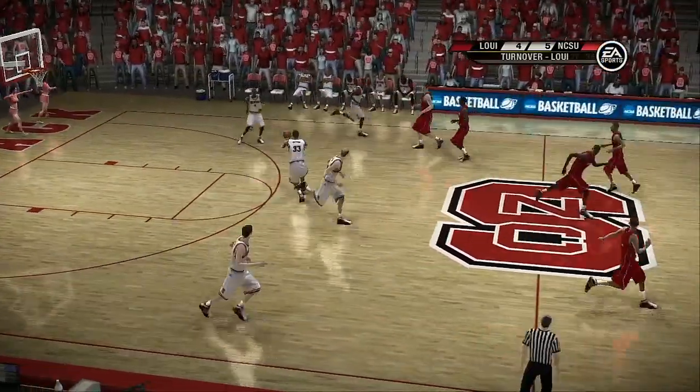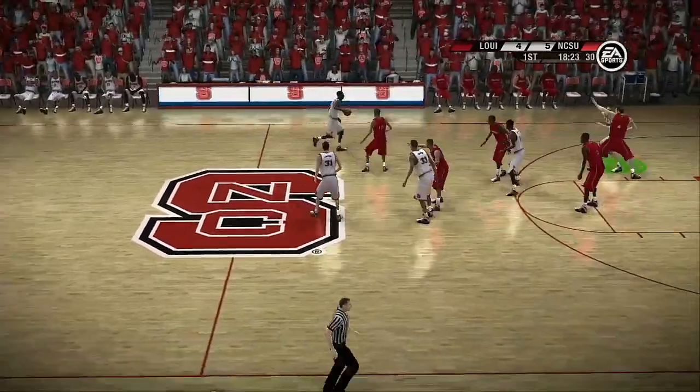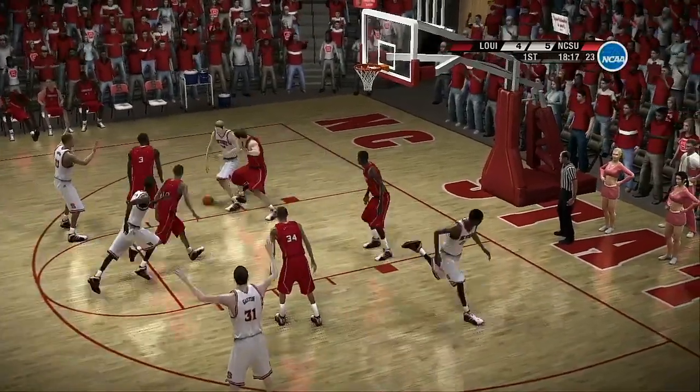Inside. He stole the ball. Great pressure there, fantastic ball pressure. The pressure got to the ball handler, and he lost it. He keeps the dribble as they reset. The defender is right on his hip, and I think he's holding his ground, Dick.